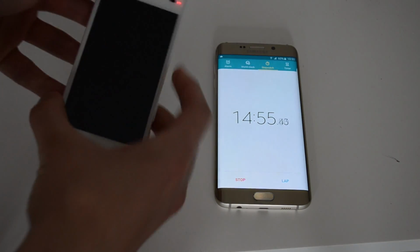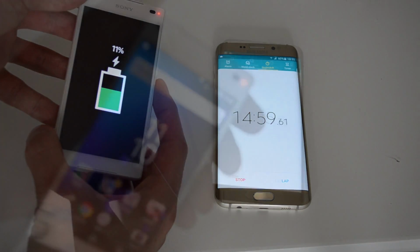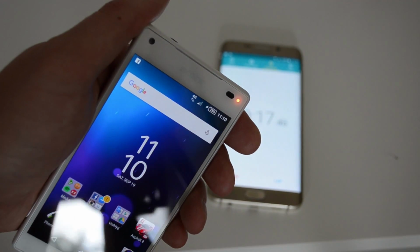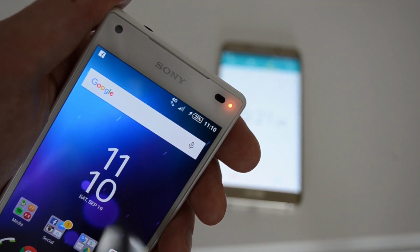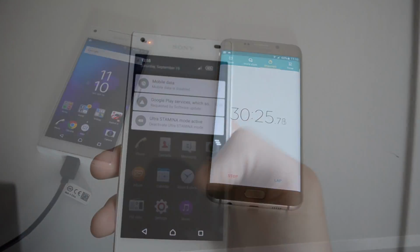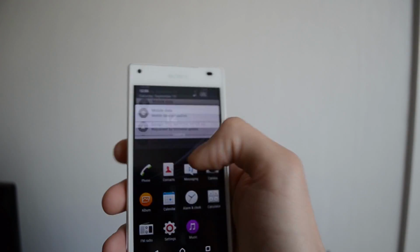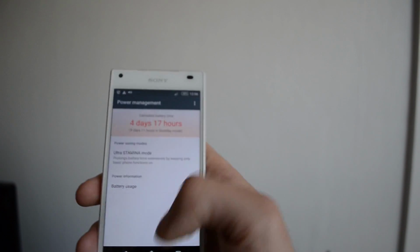And when it was 0, it took half an hour to get it to 25%. So it should take about 2 hours to get it fully charged. This is not crazy fast or something, but the battery lasts for so long, and when you have a good battery saving mode, as in the Z5 Compact, the long charging times are nothing to worry about.